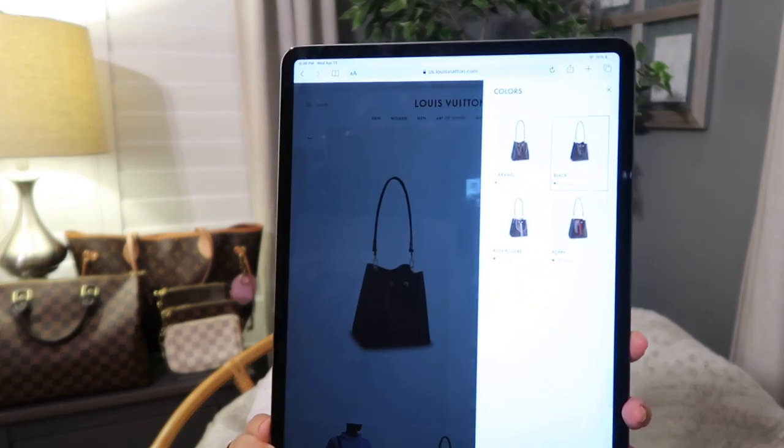Okay, let's try the Neonoes, because those are really popular too. As you can see, it's also placed in cart. It is in stock in different colors. Let's see the monogram. So the monogram, the caramel is not in stock, but other than that, the rose poudre, the poppy, and the black, they are all in stock.